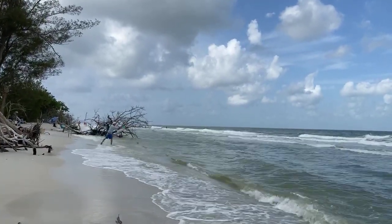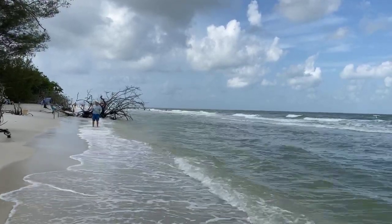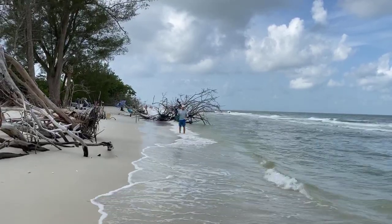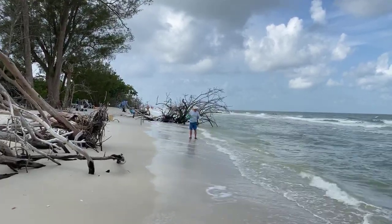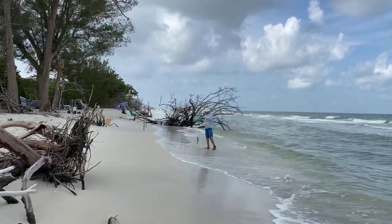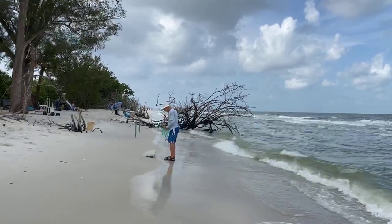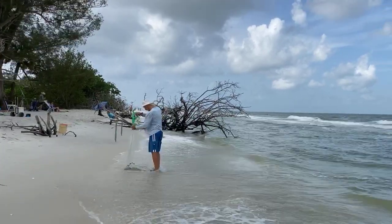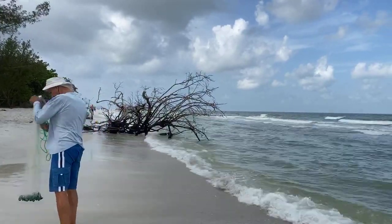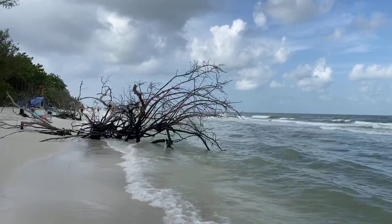Ooh, I just saw our park manager heading up to the end of the beach. He's going to be letting those folks know they can't park their boats up there. Not one of his favorite things to do, chasing people off the beach, but it's a job that has to be done.